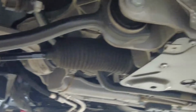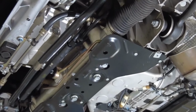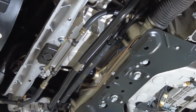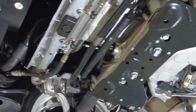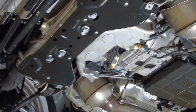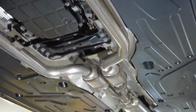Let's take a closer look at some of these fine details. The aluminum and just all bright metal parts are so incredibly clean and fresh and bright. It is simply amazing.